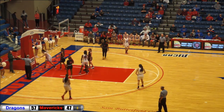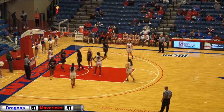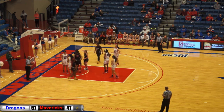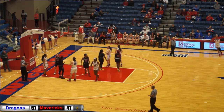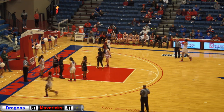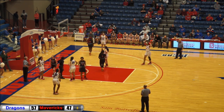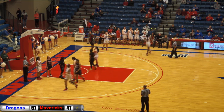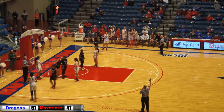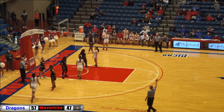Here's a drive of Tinney, and she goes in, and the ball stripped out of her hands. It'd be off of Northwest Kansas Tech, out of bounds. Here comes Ty Kimbrough. She'll come into the ball game for the first time this evening. She will come in for Mickens. Mickens playing with 3 fouls. Did a pretty good job. 8 points to her credit. And 6 in that third quarter.